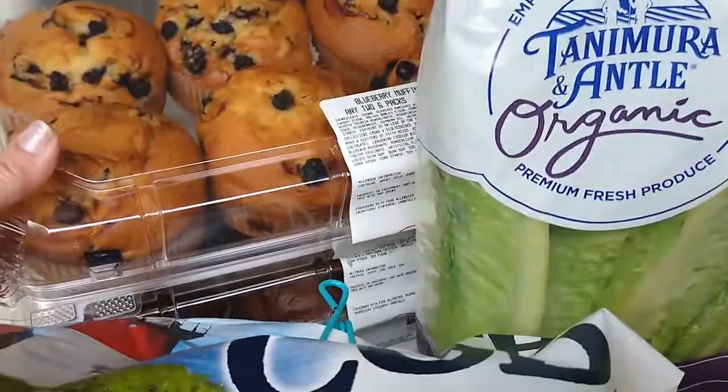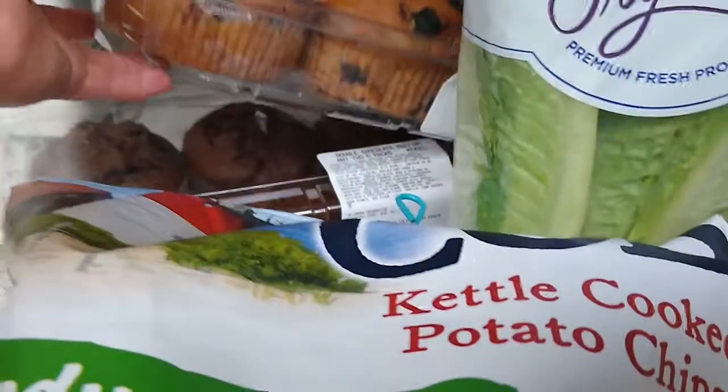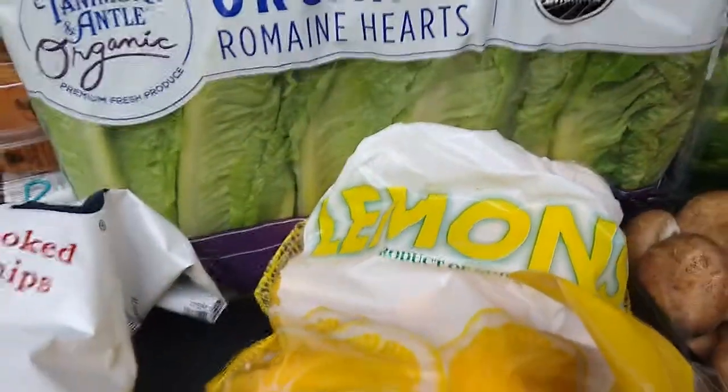We picked up some muffins. He picked out the blueberry and then also the chocolate chip. I go through lemons quite a bit, so I picked up a 5-pound bag of lemons.